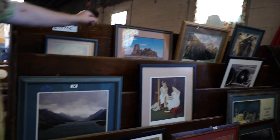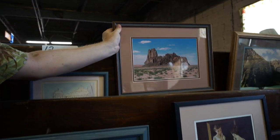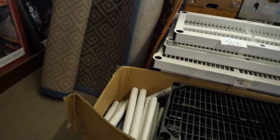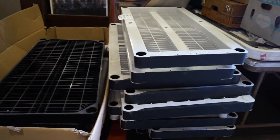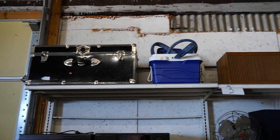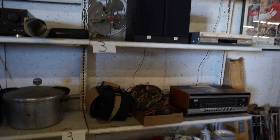Got some art back here, pretty neat. That's a neat picture of the Southwest. I don't know, that's neat. Nice photograph. These are racks. You get the whole palette of racks. Put them together. There's the tubes. Start spelling all the stuff that you buy. Speaking of stuff you could buy, we have choice off of this shelf. Stuff. Just neat stuff.